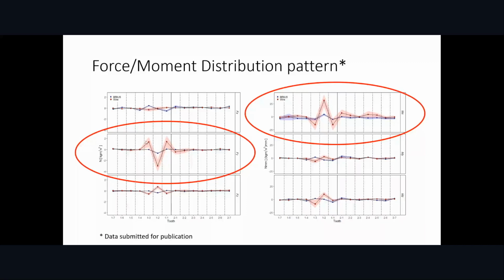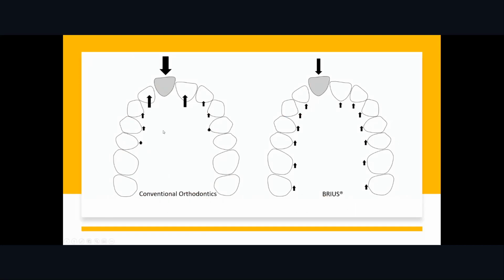And then we have the same distribution of forces. We also have it in the moments as well. Whenever we look at the moments, the moment values are much less on the subject tooth with Brius compared to conventional wires. And the reactive forces of the movement are felt by the entire dentition, compared to the teeth right next to the tooth that's being moved. In other words, whenever we're dealing with conventional orthodontics, the teeth right next to the tooth that is being moved feel the majority of the reactive forces. And then as the distance increases, the forces drop significantly.